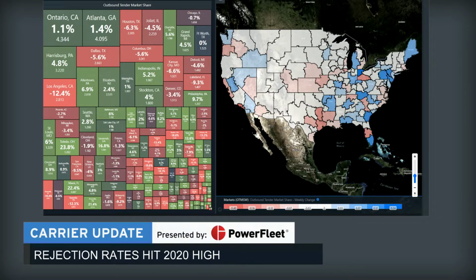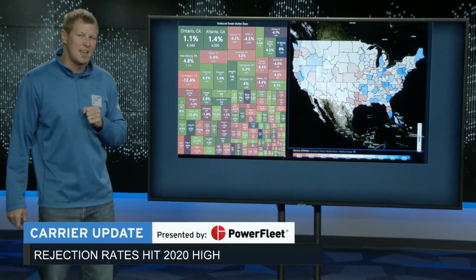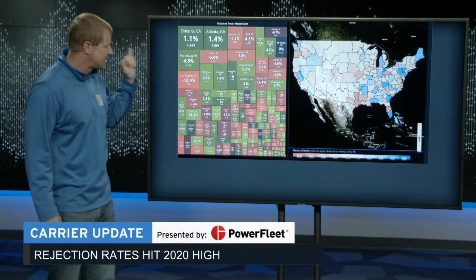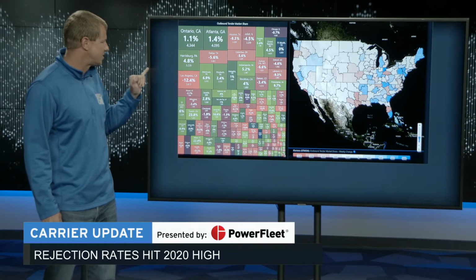Ontario, Atlanta has been a little bit of a softer market here over the last week or so. Rejection rates are still high, but still a lot of volume coming out of there, so you can rely on that at least for now. Maybe not getting quite the spot market rate that you're going to get out of Ontario, but at the same time, volumes continue to be strong in two of our biggest markets in the country.